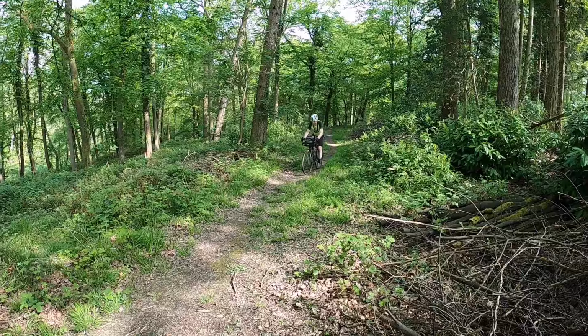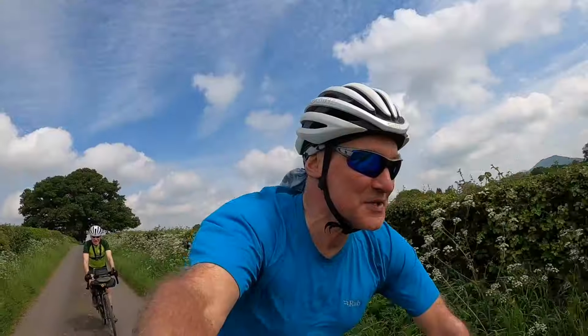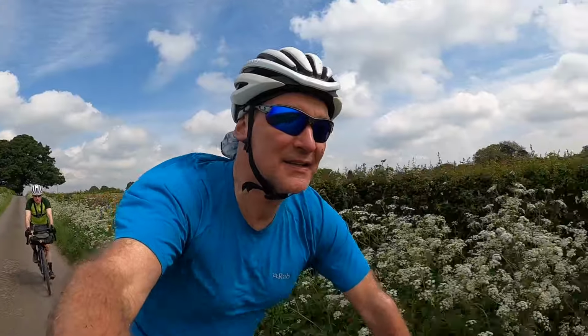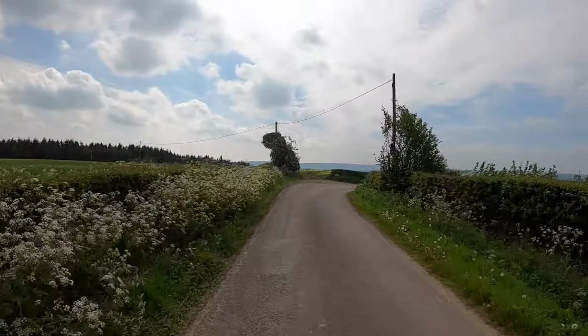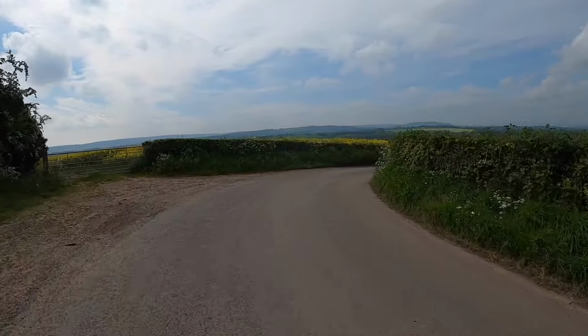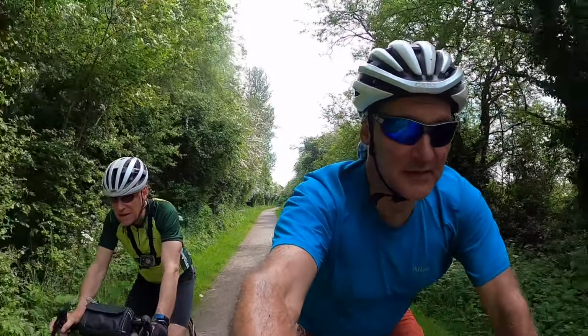Oh my goodness. So we're just now heading towards Shrewsbury. We're now following the old Shrewsbury Canal path, which takes us into the middle of Shrewsbury. It's about 3 or 4 miles long. Very nice, gets off the road.